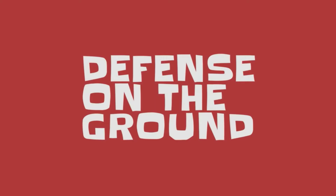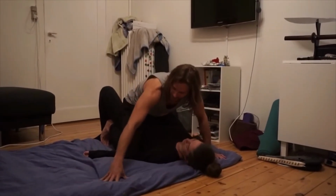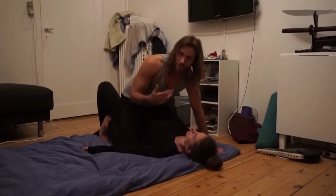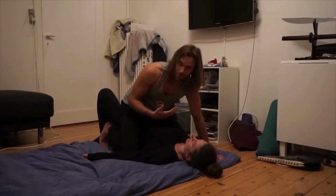As soon as you hit your opponent, you want to try and get away as soon as possible. Now, I'm a nice guy actually, so I laid out this mat, but in reality it may be concrete or something. But it doesn't matter. A few scratches is better than being scarred for life or even killed.